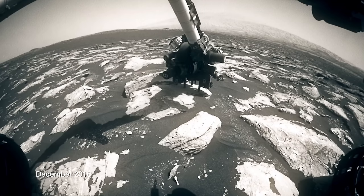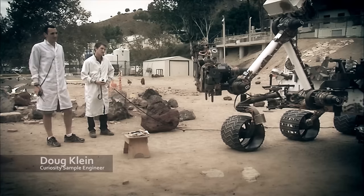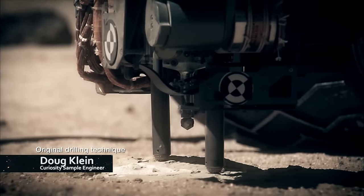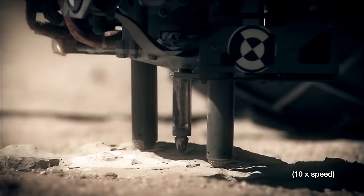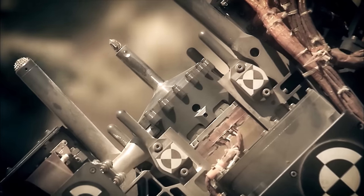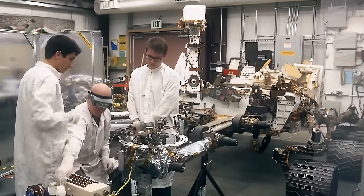The drill's feed mechanism, which is responsible for moving Curiosity's drill bit into and out of rocks, didn't move when commanded. When Curiosity drills into a rock the way it was designed to, the drill's two stabilizer posts touch the rock first to steady the arm while the drill's feed mechanism moves the bit forward into the rock. Without the feed mechanism working, we can't drill that way. To solve this problem, we do what we always do. We worked it out in the test bed using Curiosity's twin on Earth.